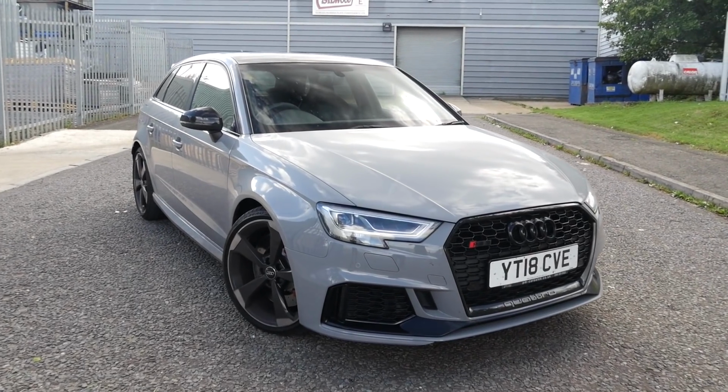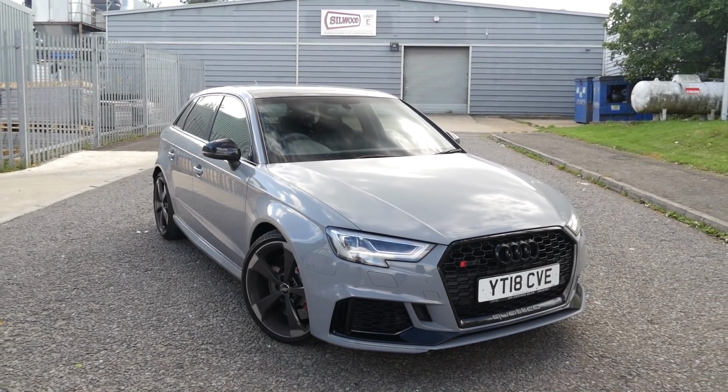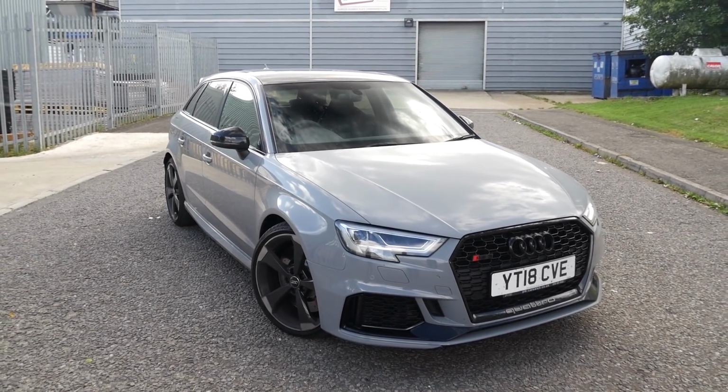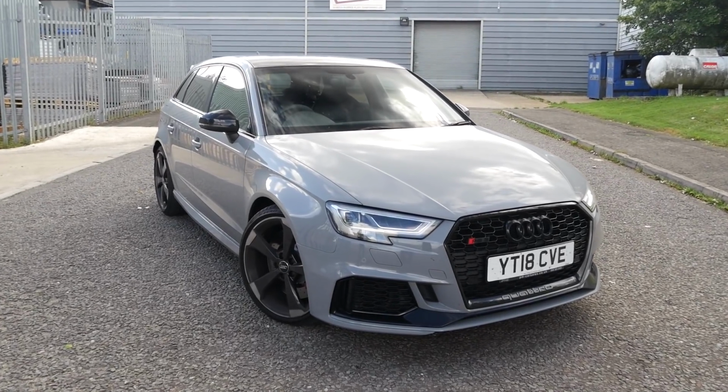So here it is then, James's gorgeous Nardo Grey 2018 RS3. Now, like I said, he replaced his Mark III Focus RS, actually a tuned one, for one of these. I'm sure he'll give us a little bit more info about that once I introduce you to him very shortly.